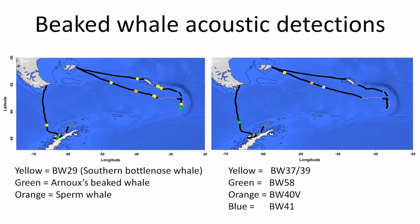Here you can see the geographic distribution of those beaked whale acoustic detections. On the left panel, the yellow dots represent the BW29 or southern bottlenose whale detections. They were by far the most common detections. As I said, we had 11 of those. Most of them were seen on the Sandwich Island trip, but we had 1 detection midway between the peninsula and Chile. The green represent Arnaud's beaked whale.